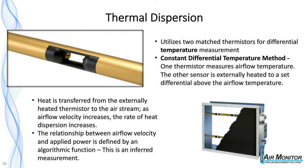So one thermistor is measuring the airflow temperature in the duct, and the other sensor is heated above that temperature, and that's kept at a constant differential by applying power to the heated sensor. As air velocity increases, the heat transfer going across the heated sensor increases and requires more power to maintain that constant temperature differential. So between the applied power and the velocity in the duct, we create an algorithm, and that's an inferred measurement. It's not a direct measurement like Pitot technology.